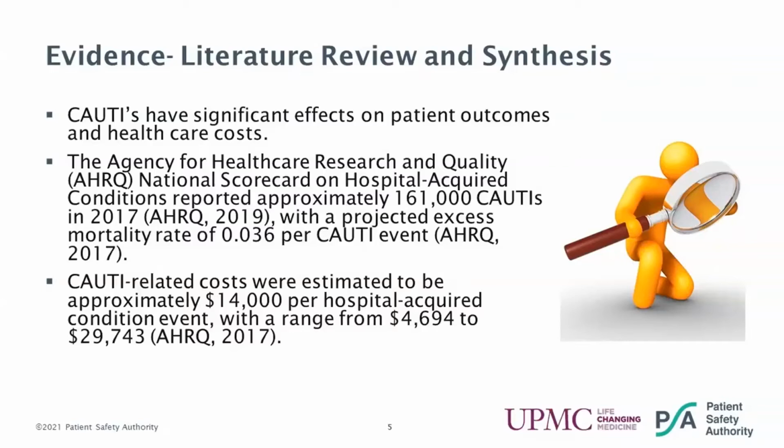Additional data also indicates that pooled mean CAUTI rates per 1,000 catheter days in non-ICU patients typically is anywhere between around 0.1 to 3.1, but in the ICU and critical care settings, that number actually goes as high as 1.2 up to 5.3. So looking at those numbers, it's important to realize that those also really drive up healthcare costs, which is another crucial point of this.